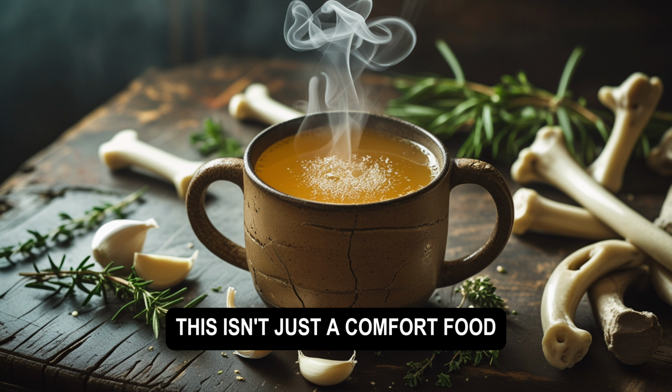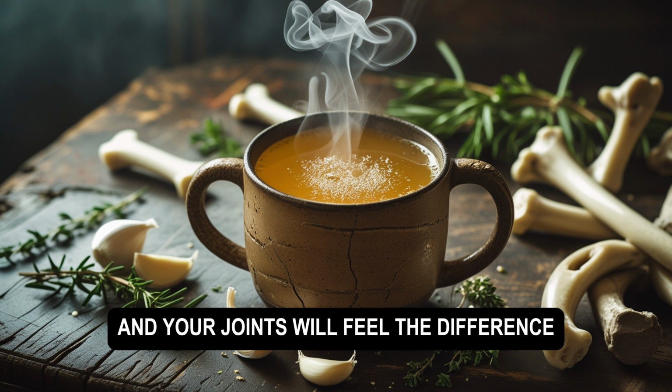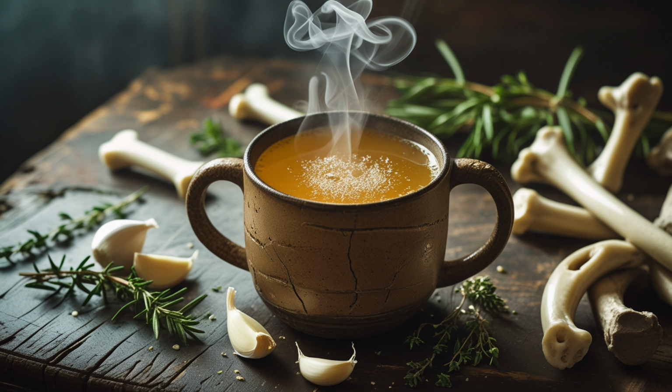This isn't just a comfort food, it's collagen therapy in a mug, and your joints will feel the difference.